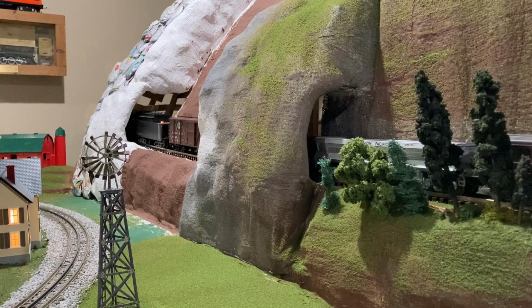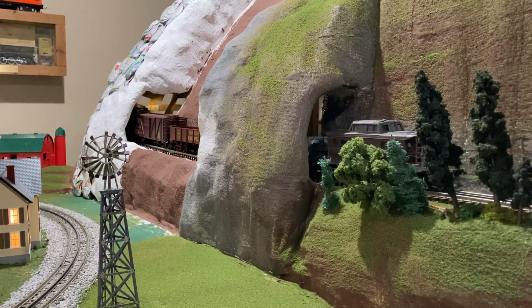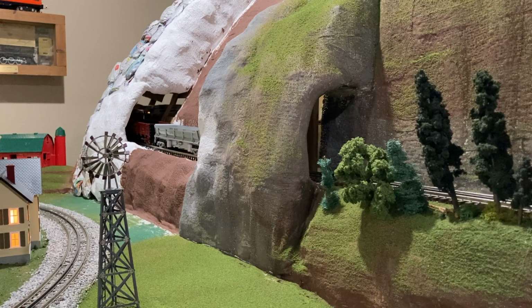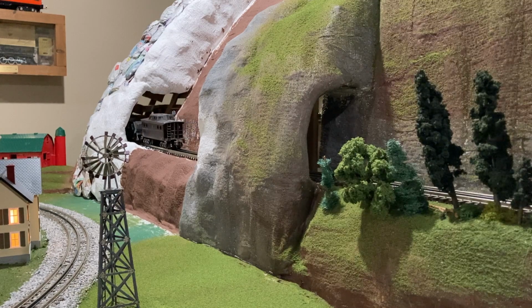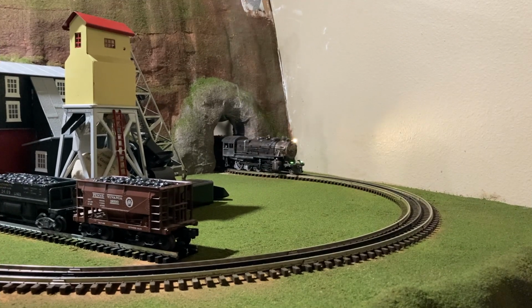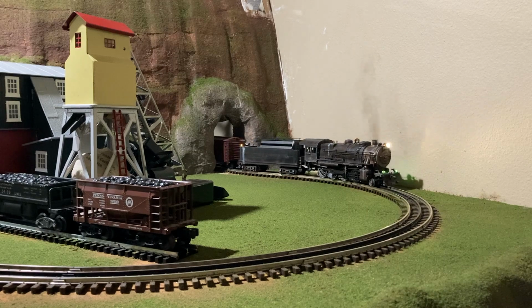Tunnel number three is one of the longest tunnels on the layout and also contains the last portion of the gradient on the layout. This section gains another 5 inches. Originally at this point on the ridge, it's already 5 inches above the tabletop, and eventually it ends up at the end of the line at the mine, at a total of 10 inches off the table. Reaching the top of the mountain is a total elevation of about 10 inches off the tabletop.